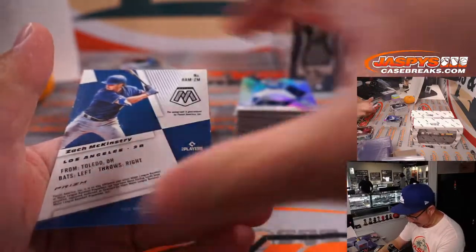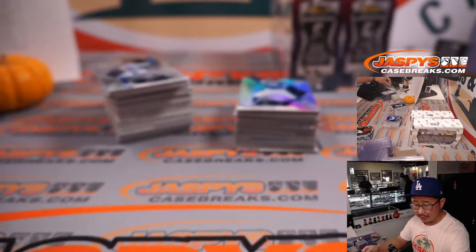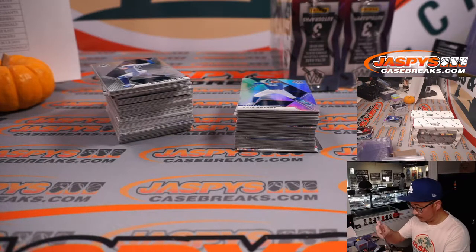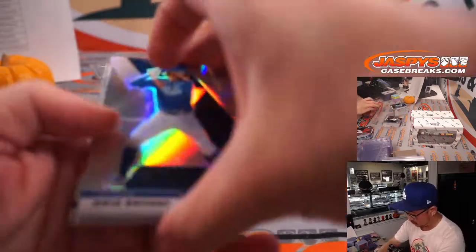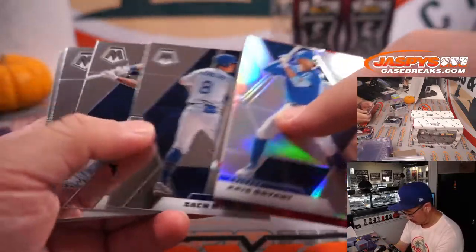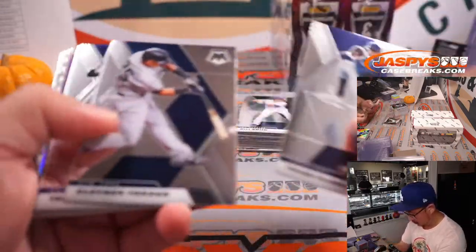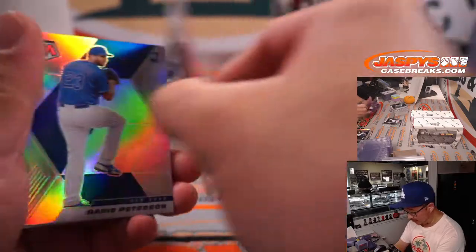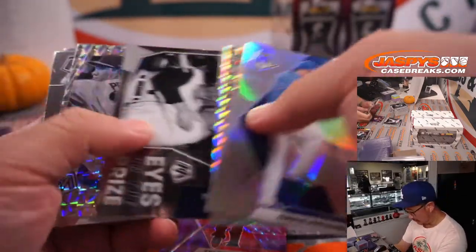And Max Fried is Zach McKinstry, Dodger. Rookie autographs for David Baker. And these purple parallels really pop. 7 out of 49, Tyler Stevenson, for the Reds, that'll be for Joseph.